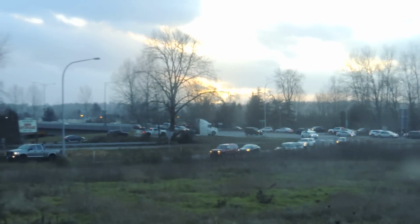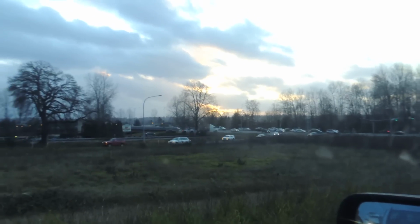Kind of a cool little sunset going on right now, on my way to the second to last bank of the day. I can hit a few more. It's 4:07, so I have like 40 minutes left, so almost done with the day. Starting to get dark, and I'm going to start heading home after these last few banks, but hopefully we get some silver at these last three. I'll see you guys at the next bank.